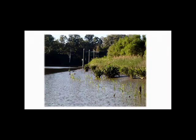And there's exactly one of these. It's called the swamp lily, or Crinum pedunculatum. It's already growing on the mud flats of the Brisbane River estuary. You can see some adults in the background, and then you can see some young ones which I've planted.